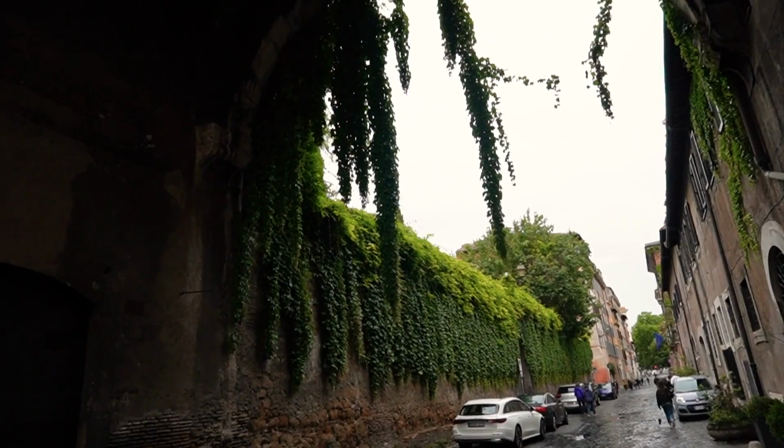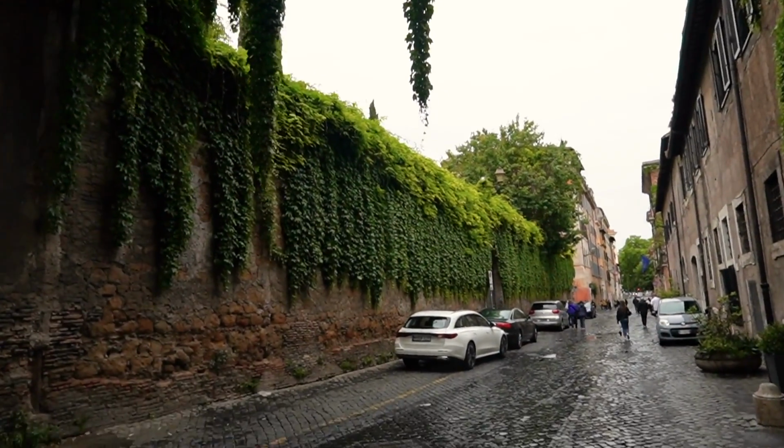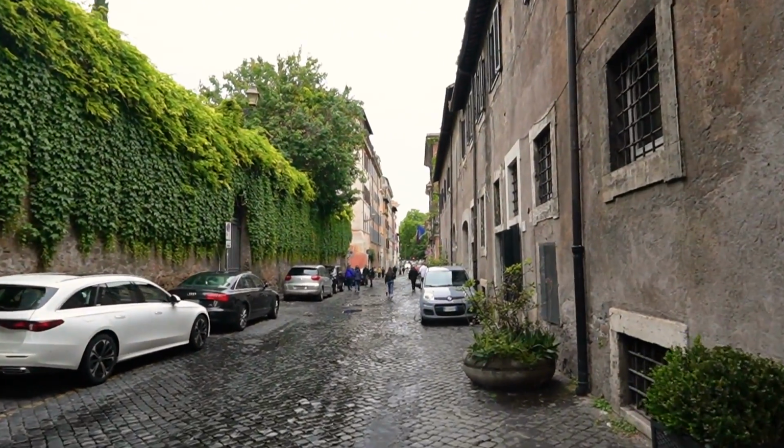It's such a beautiful street. I love the hanging vines. It's green. It's very pretty. A quiet little street before we head over to a very crowded place. And look at the floor. It is uneven everywhere. So definitely bring closed-toe shoes.